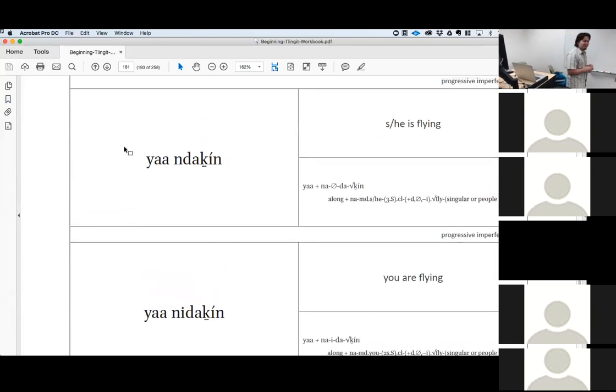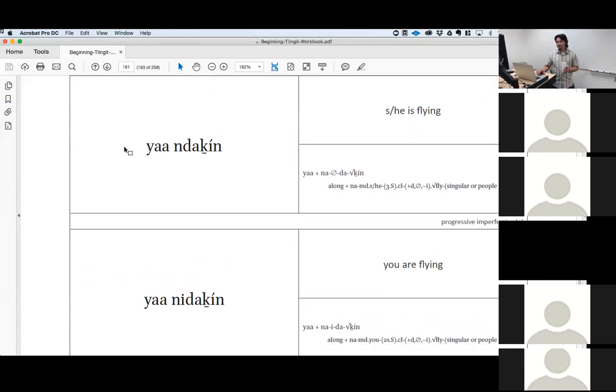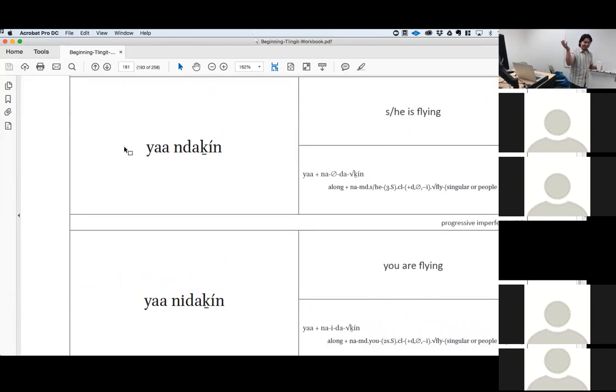Yandakin. This is for a single bird or people in a plane. Okay. That's where that road came from. Yeah, Yandakin Drive, but I think they have it as Yandukin. Yandakin. So we just got to make a slight adjustment and then we've got it.